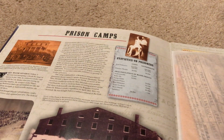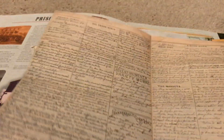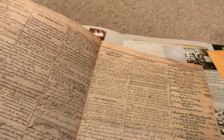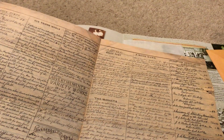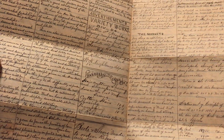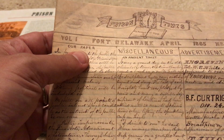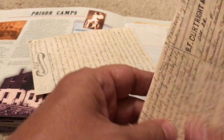Now we talk about terrible prison camps. Andersonville, Elmira. The prison camps were terrible during the Civil War. I visited Andersonville, and this is one of the newspapers that the prisoners actually made and circulated amongst themselves. They tried to have some normalcy by having ads for barbers, and it's a very interesting read. The Prison Times.